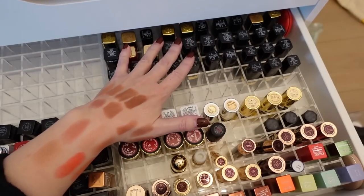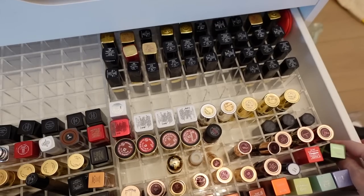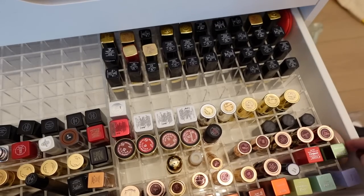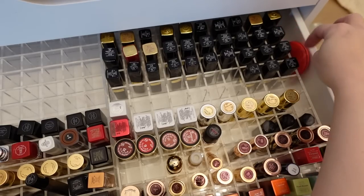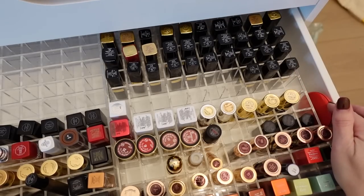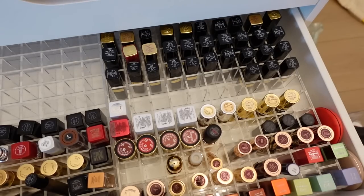I'm gonna hold on to all of my Chanel. That's all of these back here. So that's good. And then I've got two of the Westman Atelier lip suedes. I have the Le Nude and I have the original one that came out. Oh, and I have the holiday one. That's actually out in my office. But anyway, I'm keeping all of that. So let's move on to the next drawer.